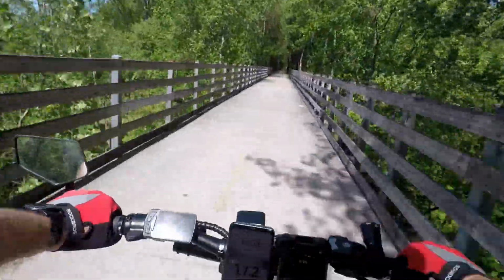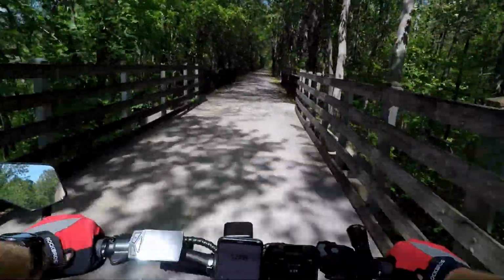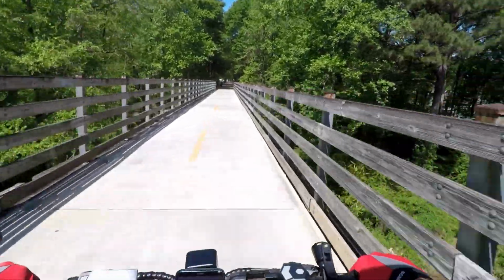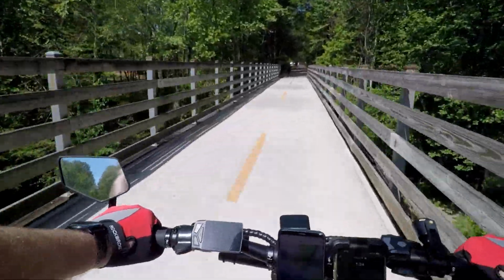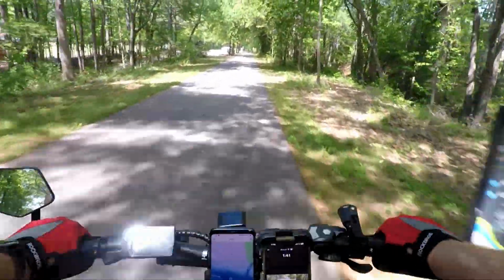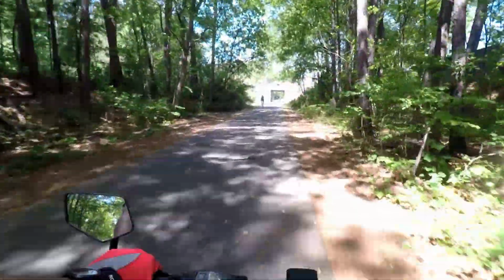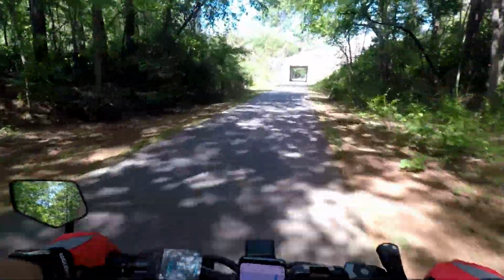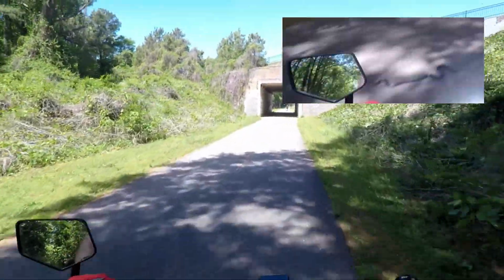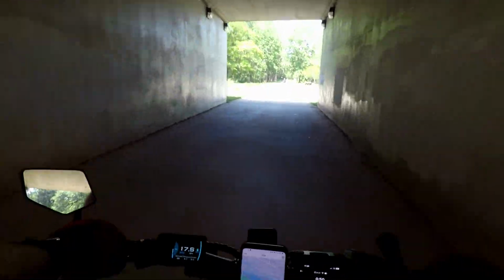Pretty tall bridge. Must be a creek. Yeah, there we go, there's a creek down there. Like a trailhead. Wild Horse Trail, 1.5 miles. If you saw that snake in the trail back there, it needs to get off the trail before somebody runs over it. This looks like a black rat snake.